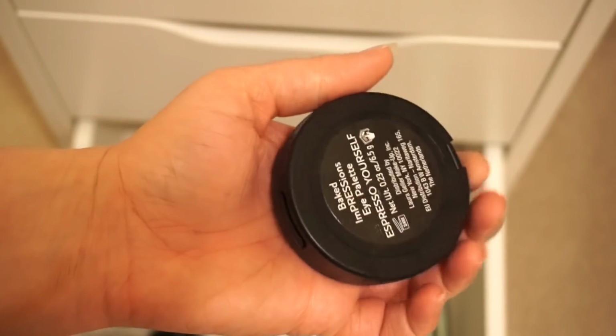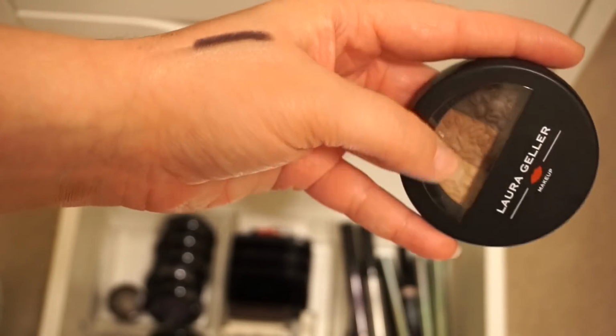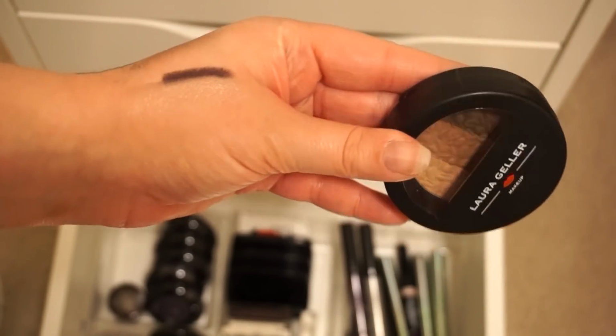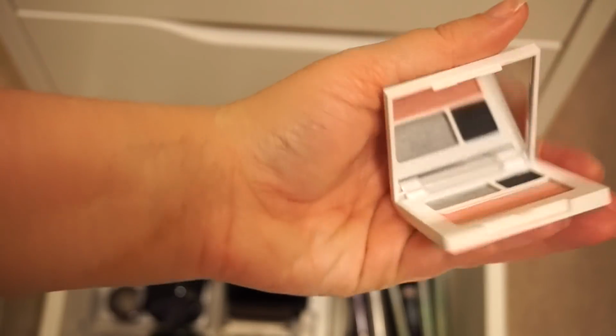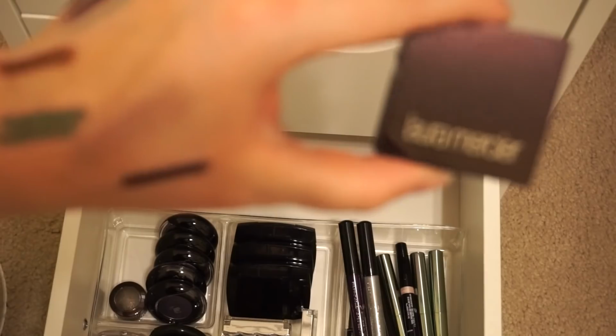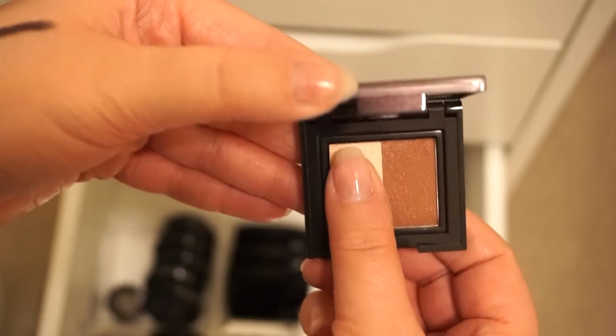I'm gonna get rid of this Laura Geller Baked Eyeshadow. This is Espresso Yourself. I just never thought this was really good. And as you can see, I've barely used it and it's years old. So time to say goodbye. I have a lot of little compacts like this that I've honestly never used. Little Laura eyeshadow duo. I can't tell you how long I've had this.